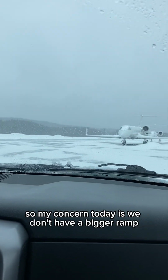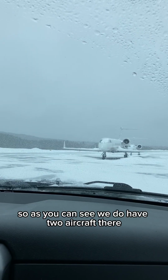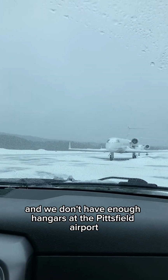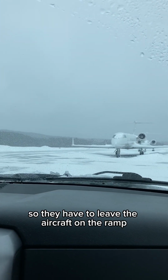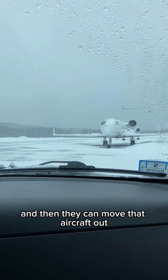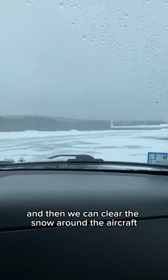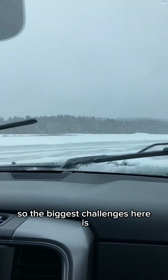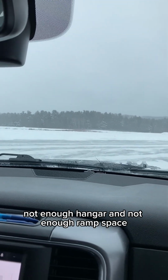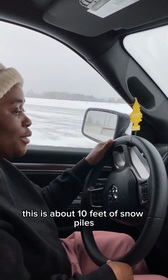So my concern today is we don't have a bigger ramp. As you can see, we do have 2 aircraft there, and we don't have enough hangars at the Pittsfield Airport, so they have to leave the aircraft on the ramp. Hopefully we can clear the snow, and then they can move that aircraft out, and then we can clear the snow around the aircraft. So the biggest challenges here are not enough hangar and not enough ramp space. This is about 10 feet of snow piles.